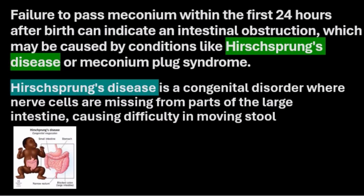Failure to pass meconium within the first 24 hours after birth can indicate an intestinal obstruction which may be caused by conditions like Hirschsprung's disease or meconium plug syndrome. Hirschsprung disease is a congenital disorder where nerve cells are missing from parts of the large intestine, causing difficulty in moving the stool.